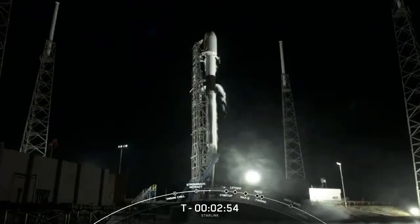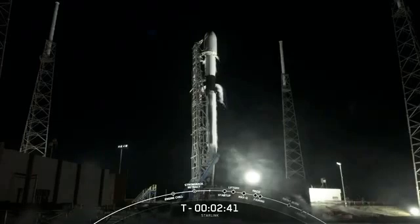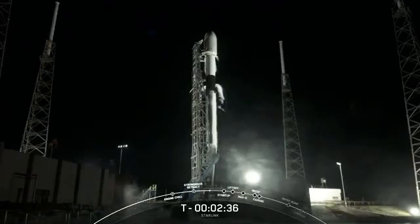The first stage prop loading is ending right around now, and the second stage prop loading should end at T-minus 2 minutes. And we just heard the callout that prop loading has completed on the first stage. The last big major milestone is T-minus 60 minutes. That's where we'll say that Falcon 9 is in startup mode. This means that the rocket's autonomous internal flight computers have taken over the launch countdown.